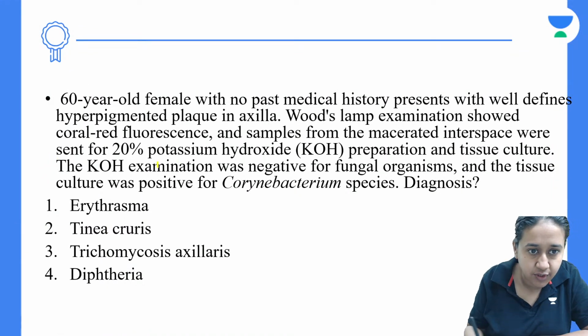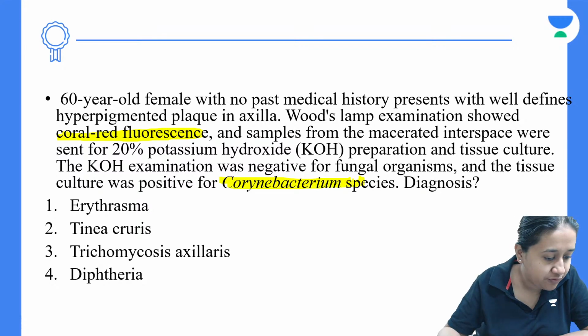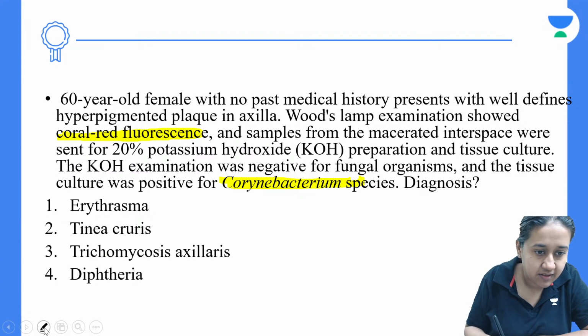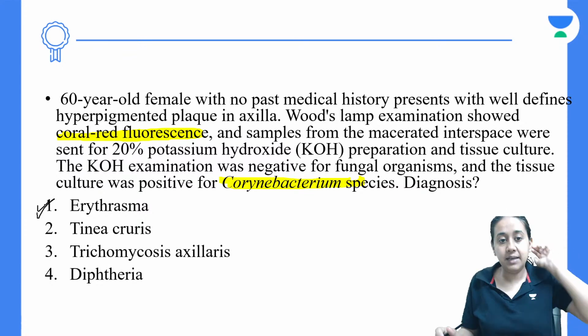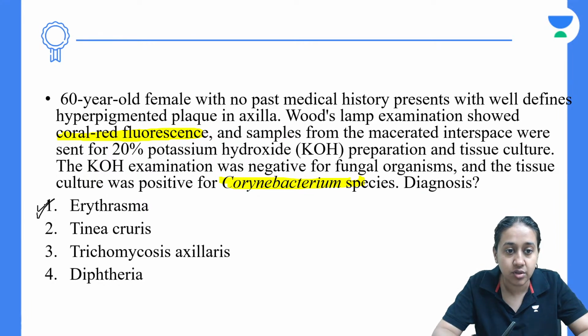Just let me highlight this for you. We have coral red fluorescence with a very classical feature of Corynebacteria species. So these two features will actually help us in diagnosing a very important disease, that is erythrasma. So we have a 60-year-old female with no past medical history, presenting with a well-defined hyperpigmented plaque in the axilla. The Wood's lamp examination showed coral red fluorescence, and the sample from the macerated interspace was treated with 20% potassium hydroxide.